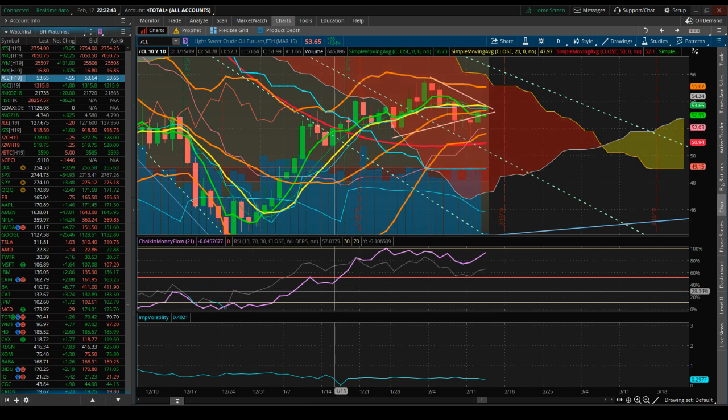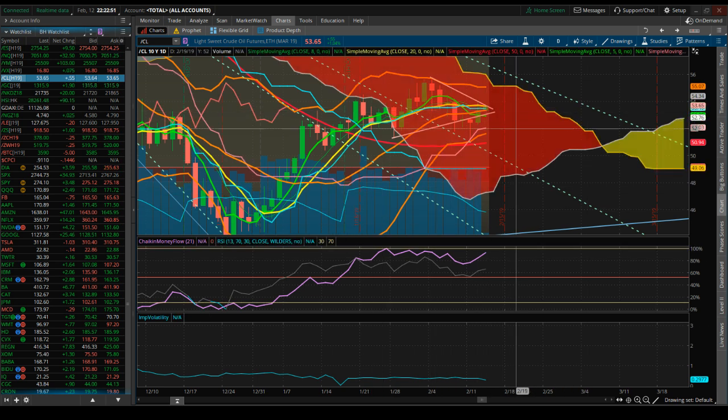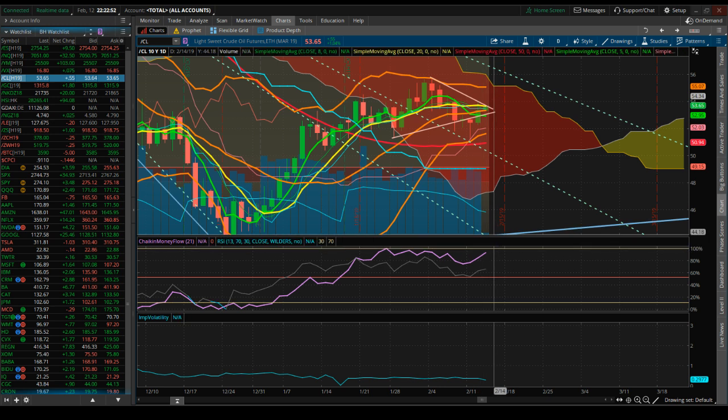But if you do look at the Chaikin money flow, it is pointing straight up. If you look at volume and all that stuff, it looks like there's money flowing into it. So if anything, you might want to lean your bias to the upside, and maybe this RSI could get overbought for you.